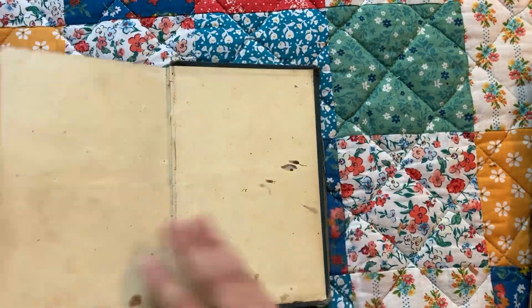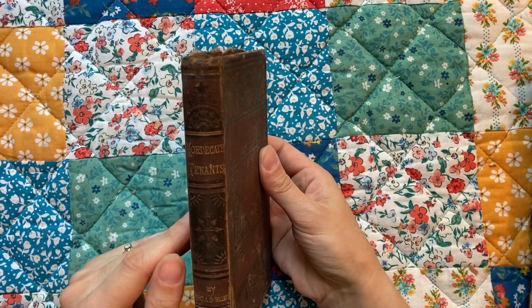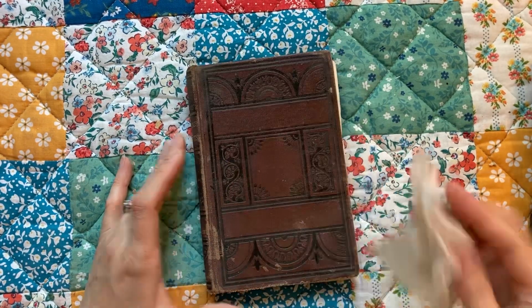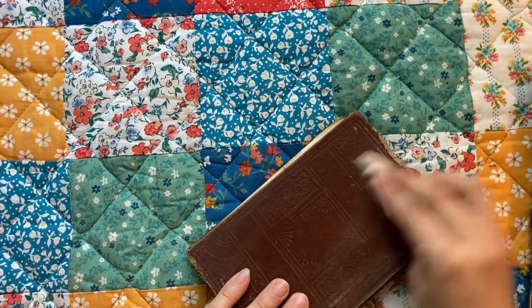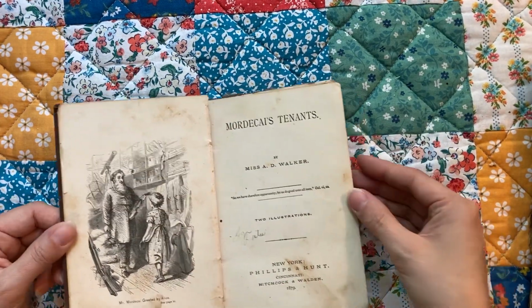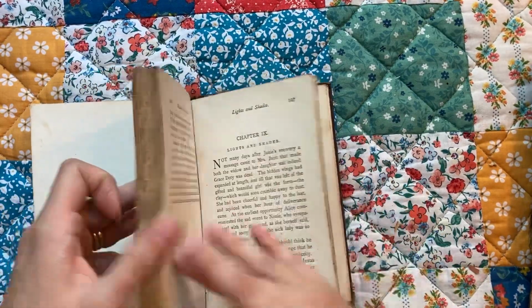Yeah. I hope you guys get some of these paper packs so you can feel how yummy this paper is. Mordecai's Tenants. But look at that cool cover. These need a good wiping down. Mr. Mordecai Greets Alice. 1879. Yeah, these will all have to get brushed out.